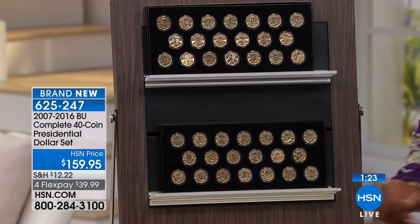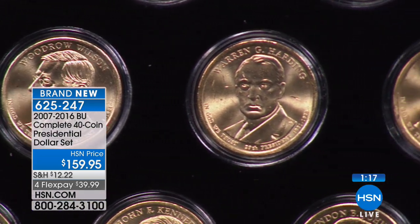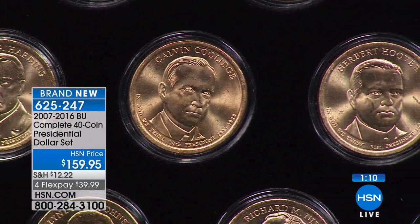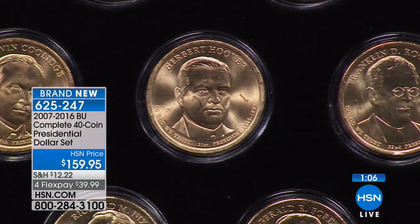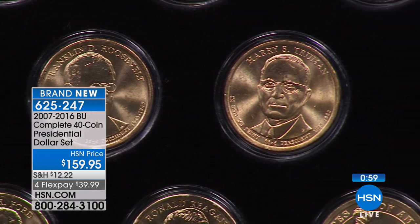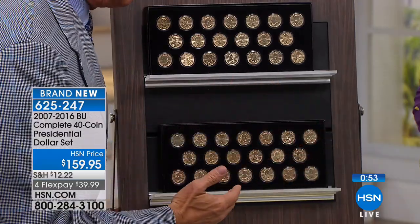And of course, we have every single president. As you go through, there's Woodrow Wilson, there's Warren G. Harding. So every one of these presidents is in there. They're all gem brilliant uncirculated. It's an absolutely amazing collection, and I can't express to you just how incredibly difficult it is to put this collection together. And that's the key, that it is all in one place, and literally one call gets them all. They're all in their own individual airtight holders. There's nothing else to buy.